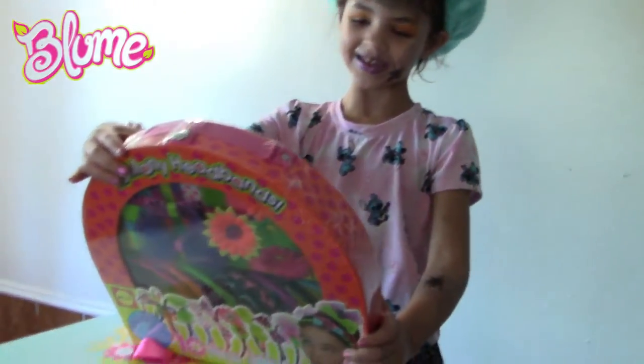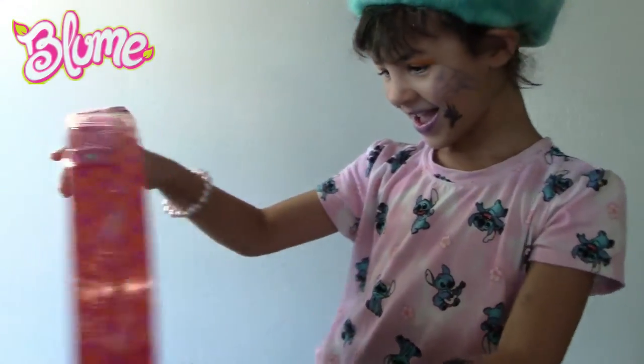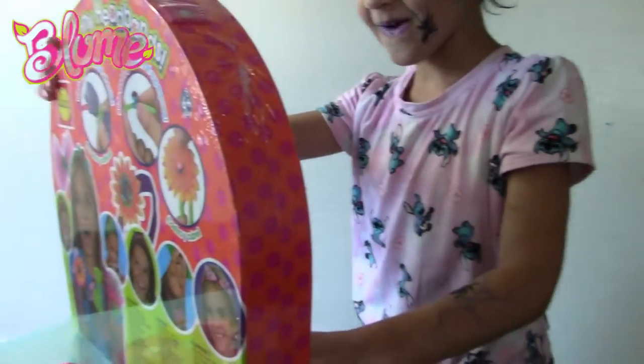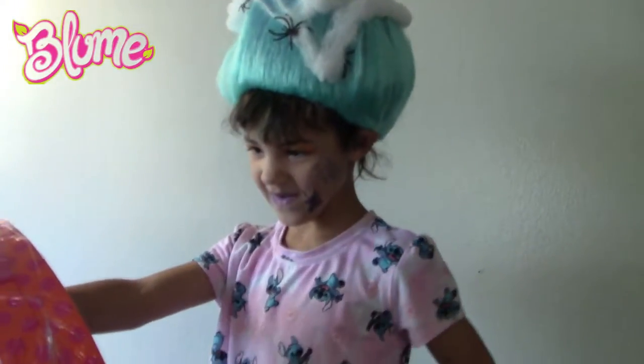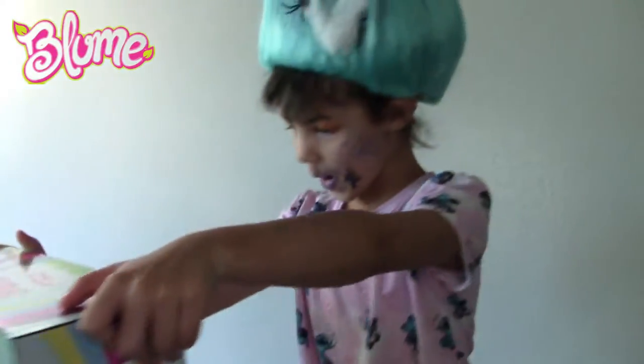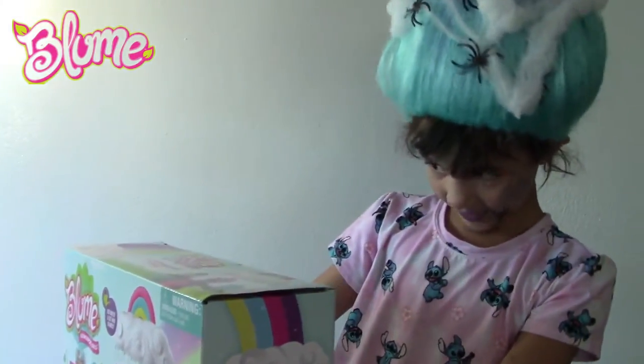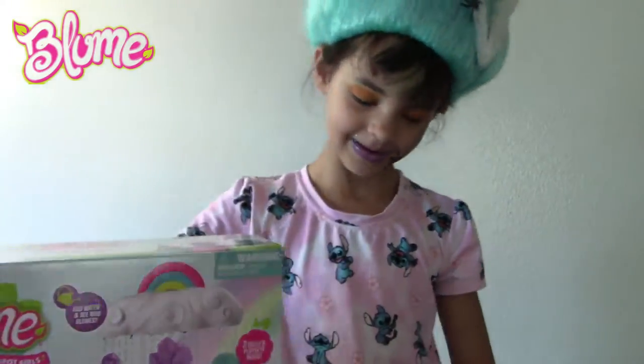What is this, to make your own headband? What? That's so amazing! I can't wait to open that. Oh my goodness. Oh, we have one already. But time for another one.